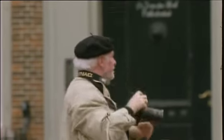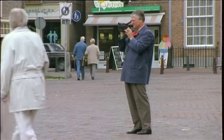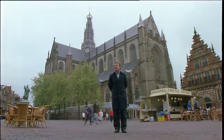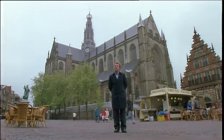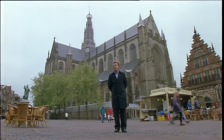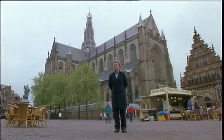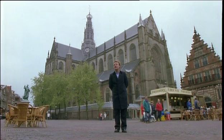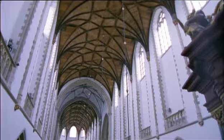And this place has always been a mecca for the organ tourist. It's the St. Bavo Kirk in Haarlem, and it has inside it what many consider to be the finest organ in the world. Mozart came here and raved about it, so did Liszt, so did Saint-Saëns, and so has practically every other organist and composer who's ever seen or heard it.